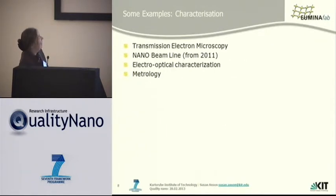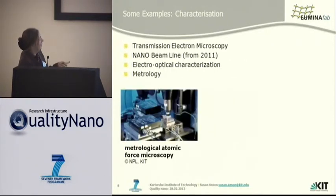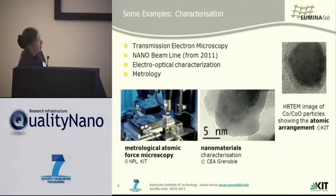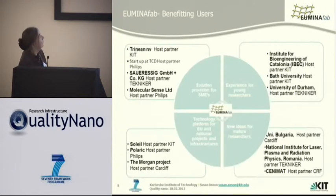And in characterization, this is the metrology at NPL, and nanomaterials characterization in Grenoble and some TM images from KIT. So we have quite a broad portfolio of technologies.